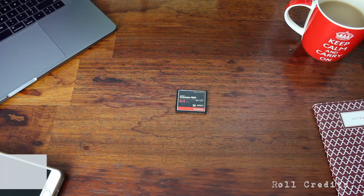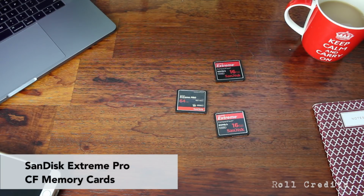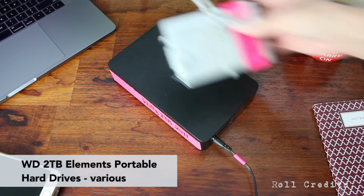Next up, it is memory cards. You cannot have enough memory storage. Trust me, the amount of video footage that I go through, having memory cards is essential because I can be taking like half an hour worth of footage for a 5-minute video. And where do I store all of that?